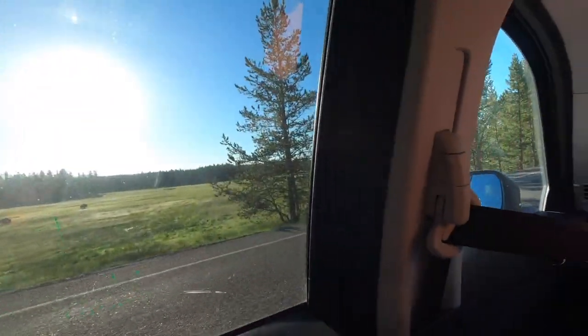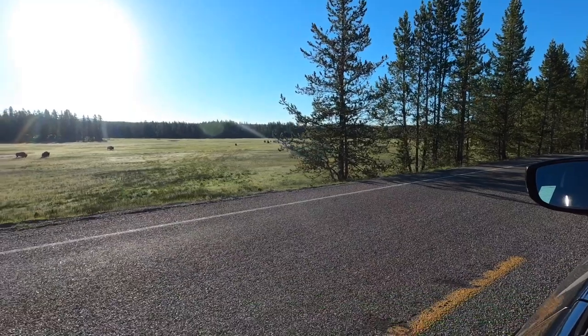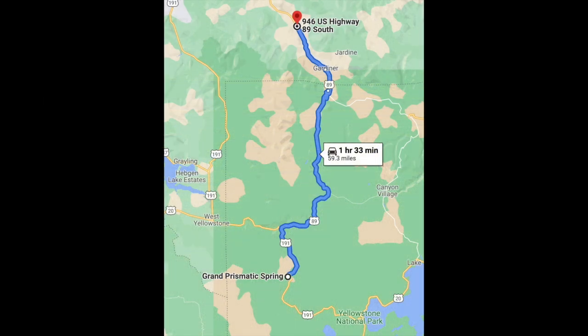That was pretty neat. We were talking about what we're doing today. What are we doing after the Prismatic? After we go see the Prismatic Trail, we're going to head to Old Faithful. That's not really that far away. So far we've driven an hour, 30 minutes to get to the Prismatic Trail.